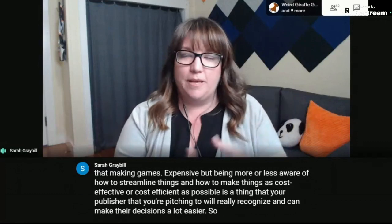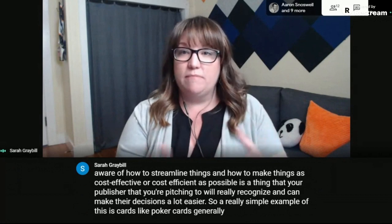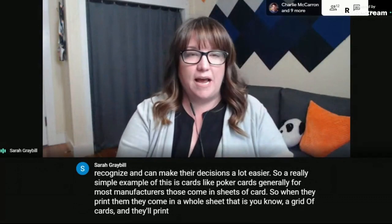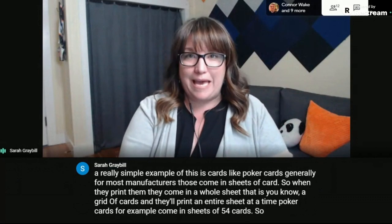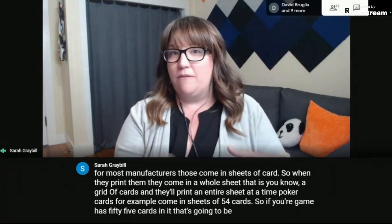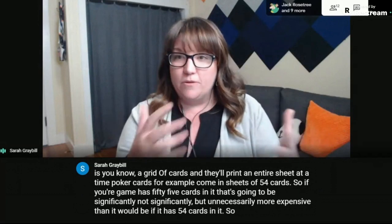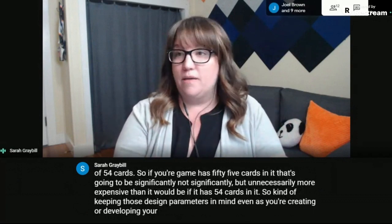A really simple example of this is cards, like poker cards. Generally, for most manufacturers, those come in sheets of cards. When they print them, they come in a whole sheet that is a grid of cards, and they'll print an entire sheet at a time. Poker cards, for example, come in sheets of 54 cards. So if your game has 55 cards in it, that's going to be not significantly, but unnecessarily more expensive than if it has 54 cards in it.